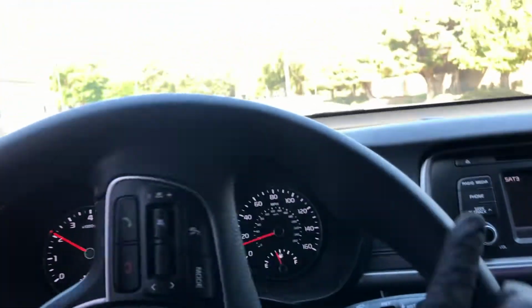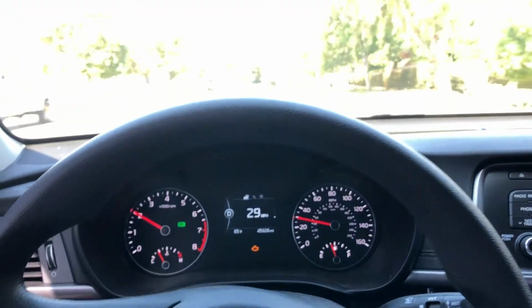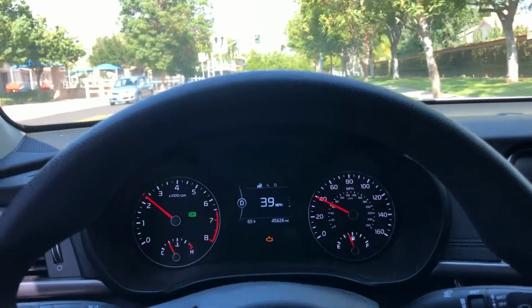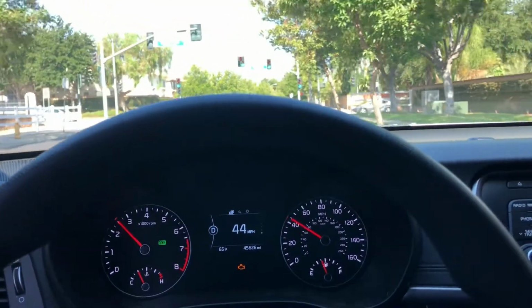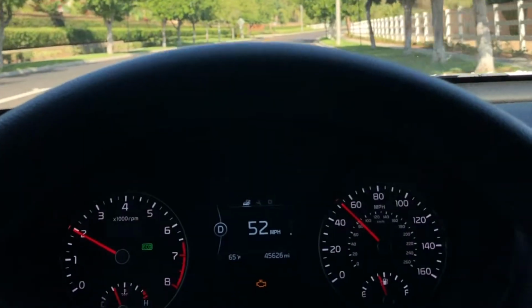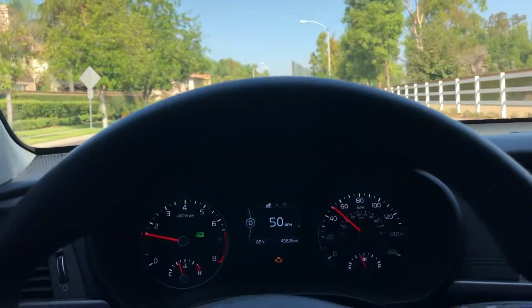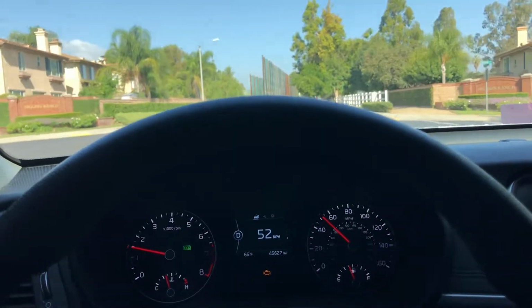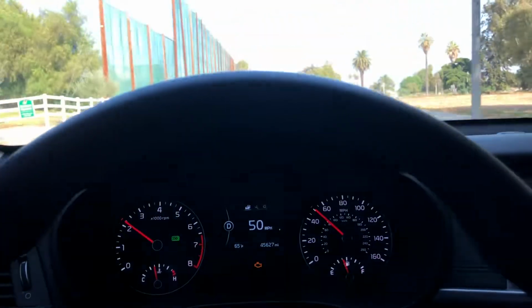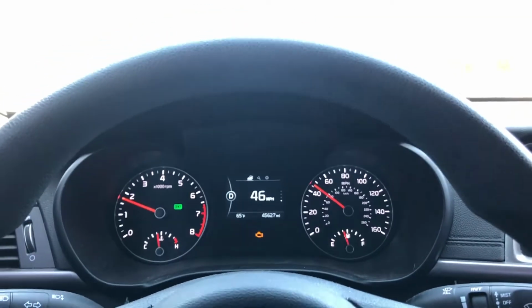Car started up fine. So, let's see. I don't feel anything. 52 miles per hour, and I don't feel anything. Let's see. Oh, there it is. I floored it and it didn't want to go. Did you guys see that? Okay, let me slow down here.